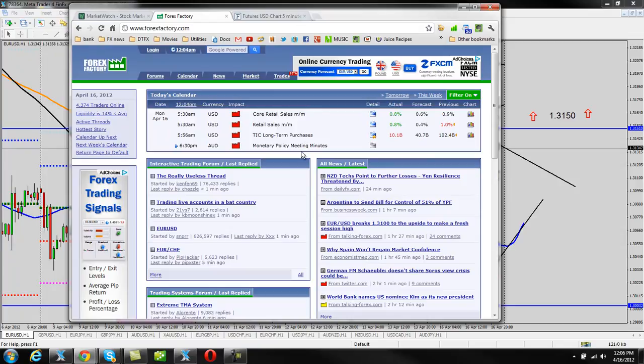Coming up for the Australian dollar, we have the meeting minutes. This is like the version of the Bank of England meeting minutes, the FOMC meeting minutes. These are all big movers for any currency pairs. So watch for this. This is this afternoon in about 6 hours or so. That should be a pretty big mover, so keep an eye on that.